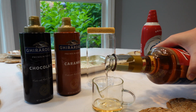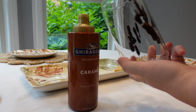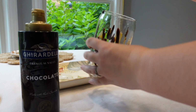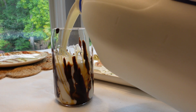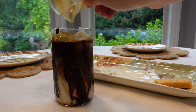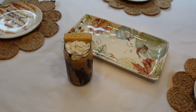For this one, this flavor combo was definitely a first for me, but I poured in some amaretto syrup before I pulled the shot, and I lined the glass with chocolate and caramel. It looks just absolutely gorgeous just looking at that cup. Add some ice, again, really simple, milk, and you can make any of these hot as well. And then I just poured my espresso on top, add some whipped cream and anything else that you would like, and it's just so yummy.